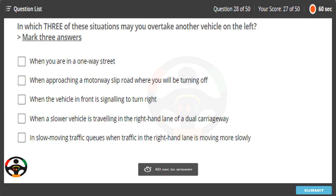In which three of these situations may you overtake another vehicle on the left? When you are in a one-way street, when approaching a motorway slip road where you will be turning off, when the vehicle in front is signaling to turn right, when a slower vehicle is traveling in the right-hand lane of a dual carriageway, in slow-moving traffic queues, when traffic in the right-hand lane is moving more slowly.